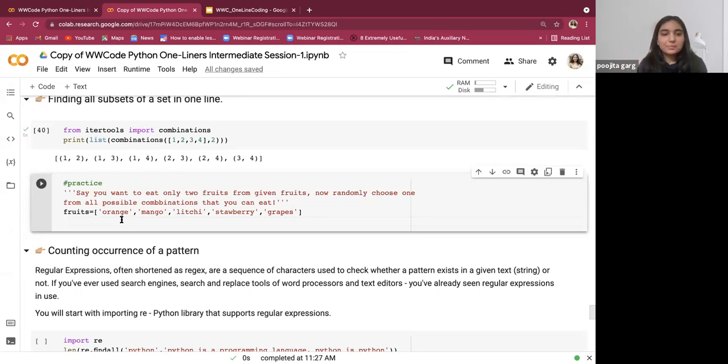And feel free to drop your favorite fruit in the chat. By the way, mine is lychees. In India, it comes just for a month or 2, but I love to eat a lot in those months.